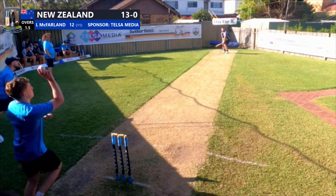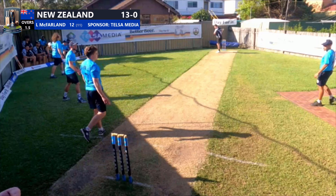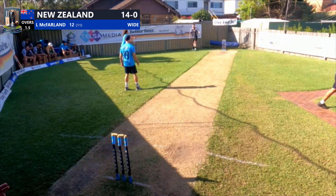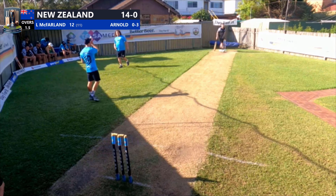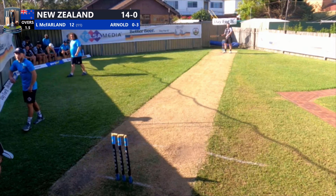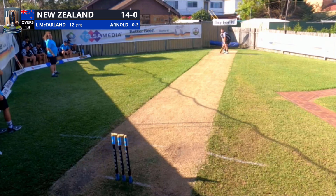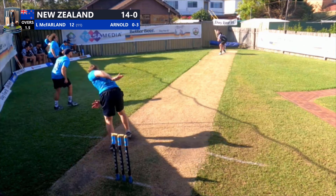New Zealand need a good start more than they need a quick start. Oh, that's a wide, just drifting off the square a touch. Shame, really. It'd been a good over from Connor Arnold. Still only 3 off it with that wide. But he's found a nice little pocket of rhythm, Connor Arnold. It's been another decent over from him. He started this World Cup well with the ball.